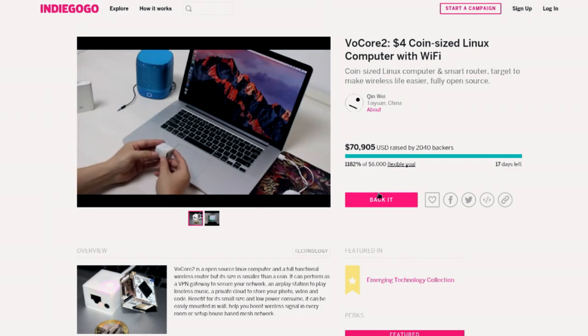I would love to see them switch to something cooler. This next thing is cool, though. I never got my hands on the Vocore 1, but you may have heard of the $4 computer before, and they have a new one now called the Core 2. Sounds kind of cool. Vocore is a smart router.